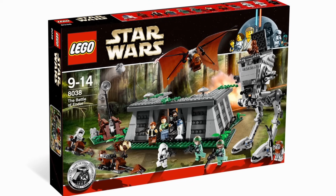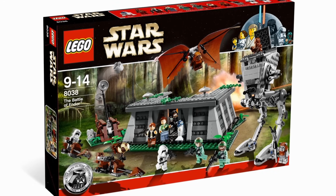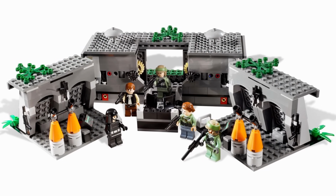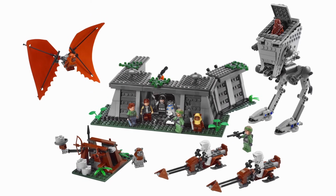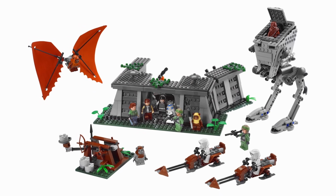You really do get everything that was in the Battle of Endor, from an AT-ST to the speeder bikes to the Ewoks to the scout troopers, even to the bunker, and the bunker can open up to reveal this really awesome looking interior. It all comes in this set, and it really is just legendary, and I think without a doubt this set deserves the number 3 spot. And to those of you out there that own this set, I do have to say you are pretty lucky.